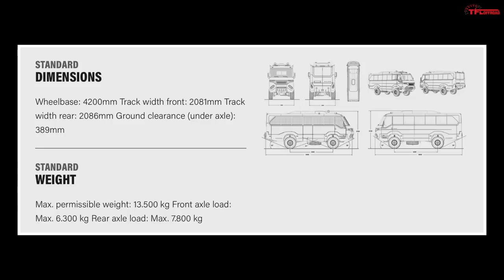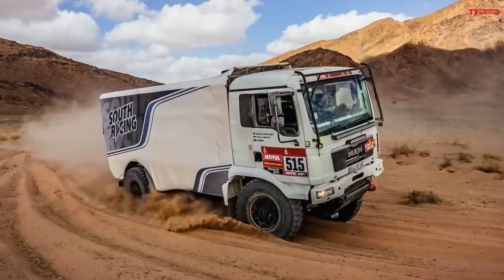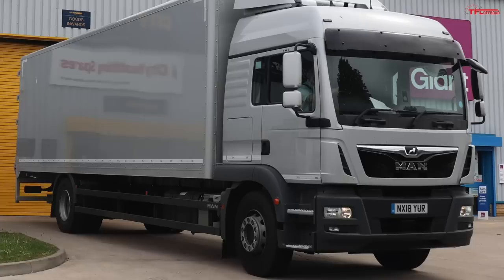How big is this thing? I mean, what are we talking about? We are talking about a vehicle that's, first of all, based on a MAN chassis. For those of you who don't know, MAN stands for Maschinenfabrik Augsburg Nuremberg. But the point is that this company has been building trucks for years. They've competed in Dakar, they build load trucks, dump trucks, everything.